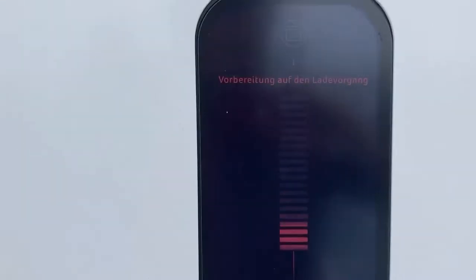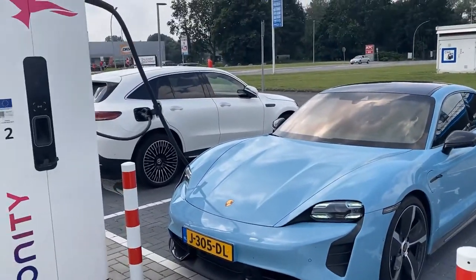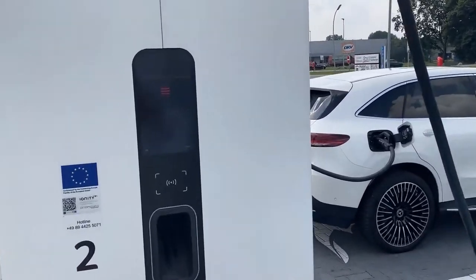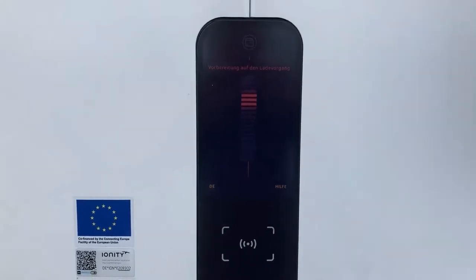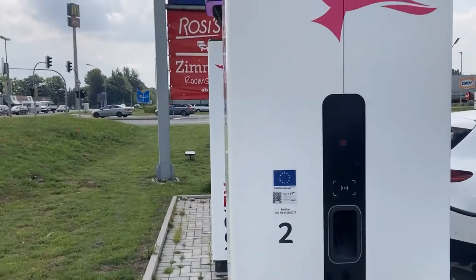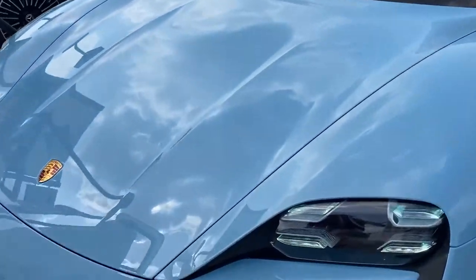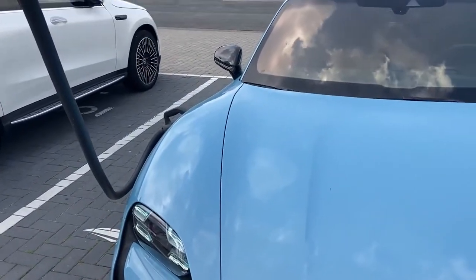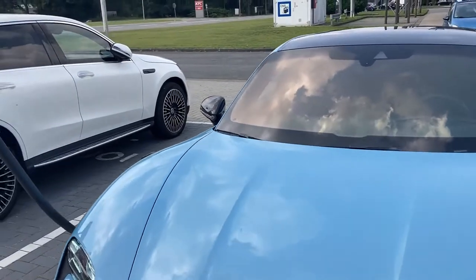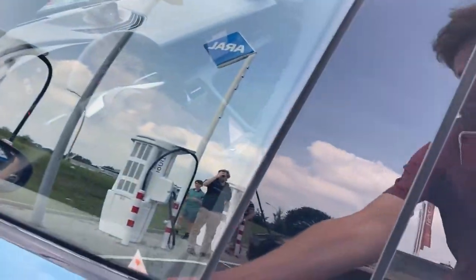Welcome to Ionity Salzbergen with the Porsche Taycan. And look at that EQC over there. Takes quite a long time to start. You can hear the cooling of the car. It's starting.